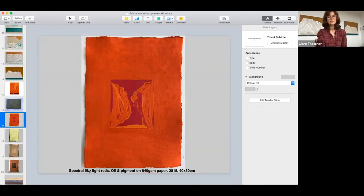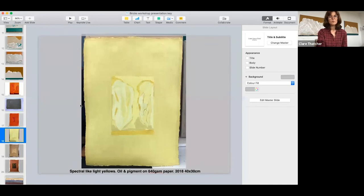So I put this on here, spectral light reds, just to see how they behave together without adding any other colour. So it was kind of like an experiment, really, with this motif of my rocks in the middle. And then I got out a number of my light yellows and just see what happens, trying to understand a colour, a pigment, and how they sit on the surface with other yellows, really. And it turns out quite well, I think.